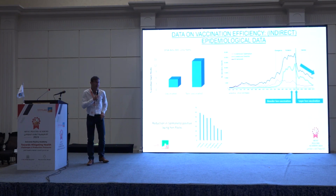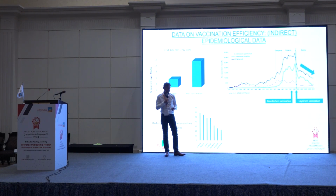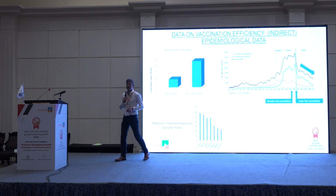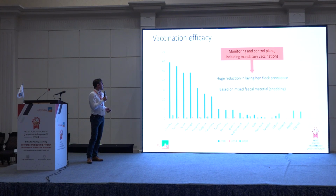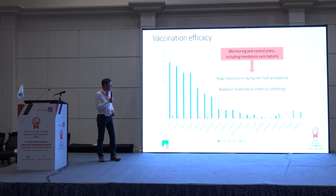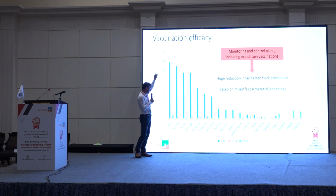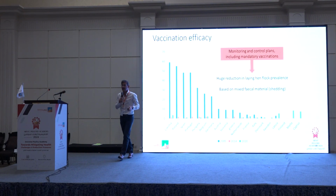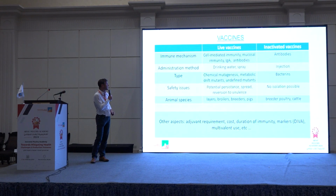The orange bars are 2014. You see quite huge reductions from about 20 to 60% flock positivity to levels close to 2 to 5%, which is actually a huge reduction over 10 years after implementation of obligatory vaccination programs in layers. Well, that's what I mentioned. 2020 is exactly the same. We also have these very low peaks. This gives you at least a hint of what monitoring and control programs can do. It's based on mixed fecal material, so this is the percentage of positive flocks in all these different European countries. Actually, the main reason for this reduction is improved biosecurity, but also obligatory vaccination in the layers.